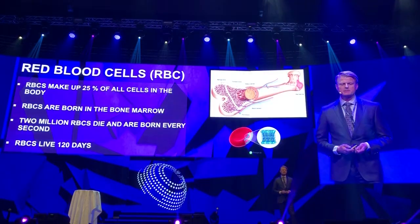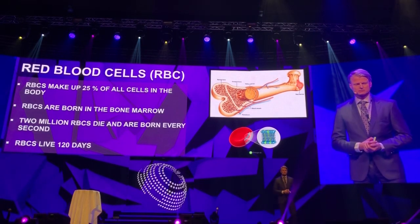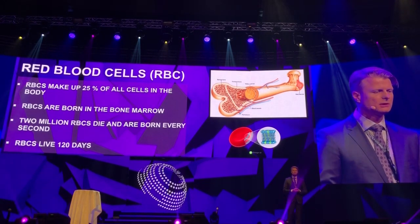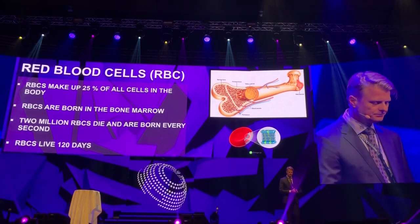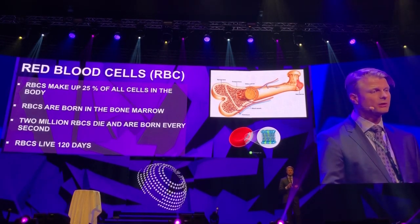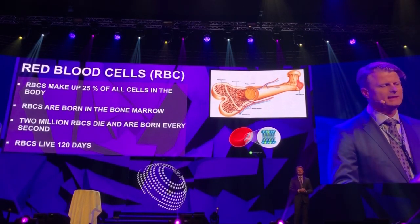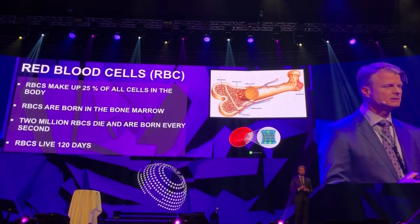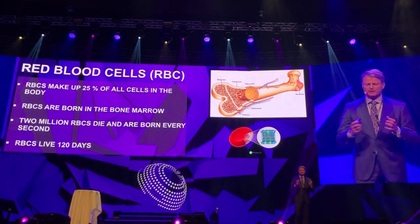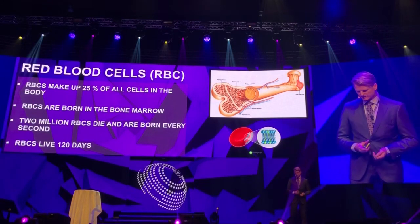And actually these cells, they make up more than 25% of all the cells in your body, which is a lot. And these cells, they are produced, born in the core of your bones, in what we call the bone marrow. And when they are born, actually there are more than 2 million new blood cells born every second. And when they are born, they are loaded with fatty acids, the very same fatty acids that you've been eating that day. And the cool thing is that they actually keep these fatty acids their entire life, which is about 120 days.